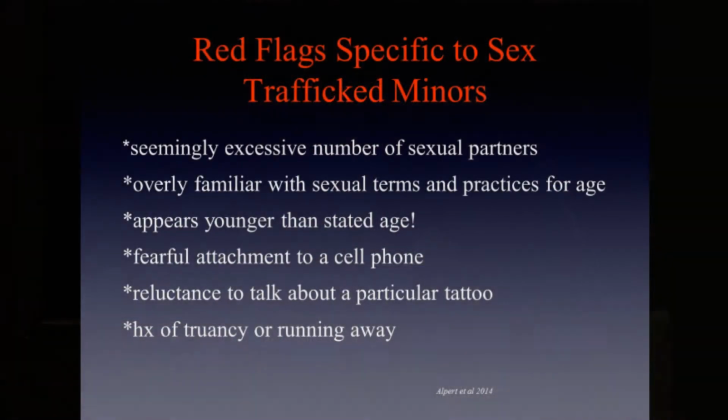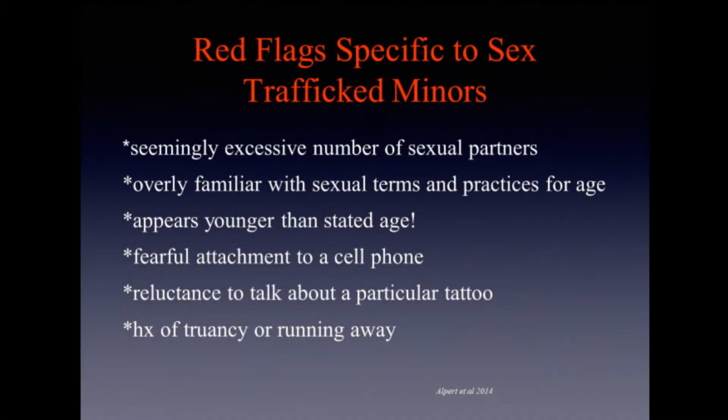Now for sex trafficked minors, there are some specific red flags that you need to look for. Number one is seemingly excessive number of sexual partners for their age. If they seem overly familiar with sexual terms and practices for their age. A biggie here, if they appear younger than their stated age. If they are reluctant to talk about a particular tattoo.